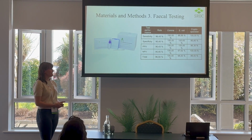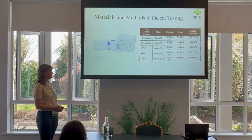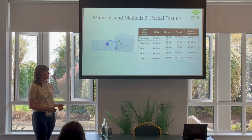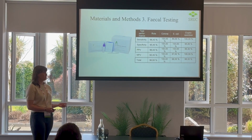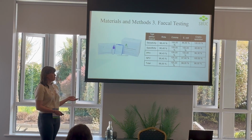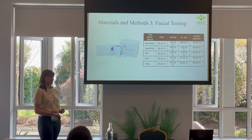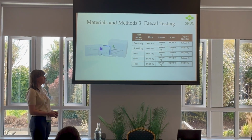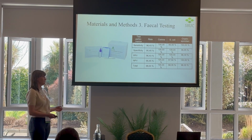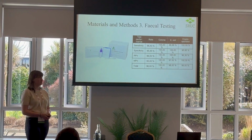So for the fecal testing kits, in an ideal world, we would use ELISAs to test for crypto. But because of funding and just time, I opted for the rapid testing kits. This graph here though was provided by the company, and this is a comparison of the test against ELISAs, so I was quite happy with the sensitivity and specificity of especially the crypto results, so I knew they'd be accurate.